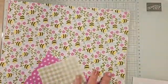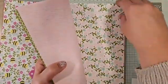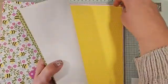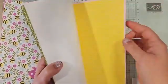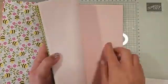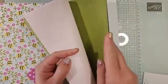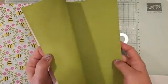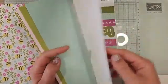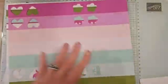You're going to get lots of DSP in the kit. So pretty, right? Look at how fun this DSP is. You're gonna get lots of that. You're gonna get some 2-toned cardstock. So that means it's darker on one side, lighter on the other. So you're gonna get that in a few different colors. So some olive, bubble bath, pool party. You're gonna get some white pieces, and you're also going to get lots of, this is the die cut sheet.